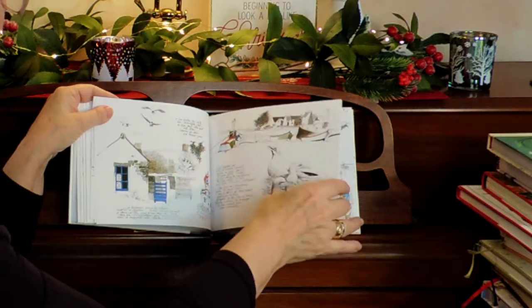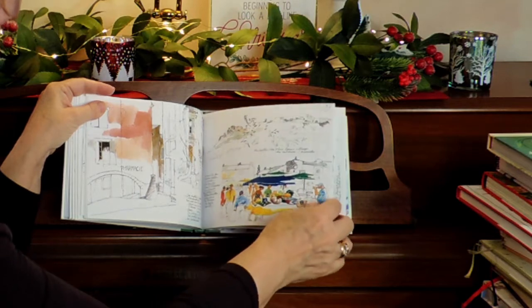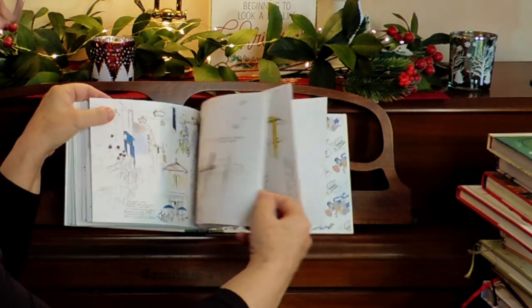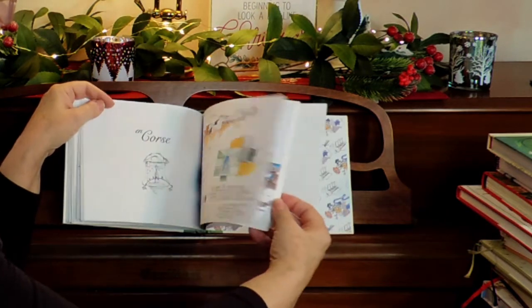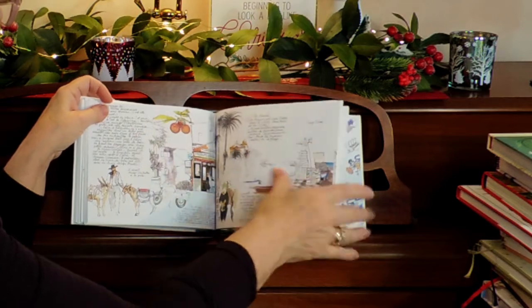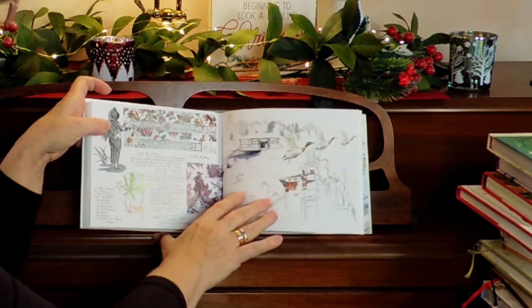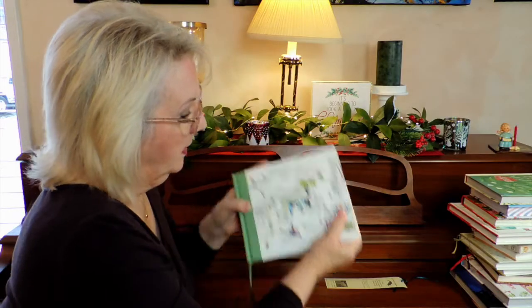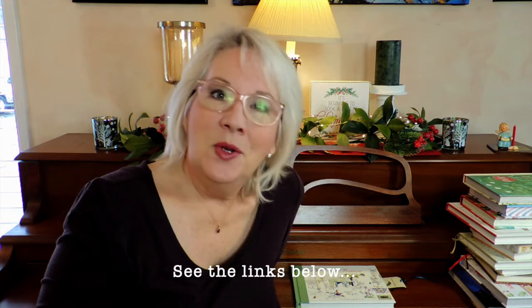So you see different areas of France as she's traveled around, different common things like markets, street markets, just a fence and a horse, Corsica, palm trees, but lots of ideas of things you can do. So that one is especially nice. I can't actually say that I have a favorite, because I love them all, and I would recommend any of them to anyone.